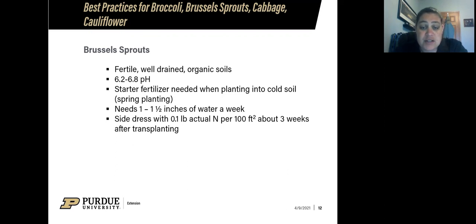Now, about 3 weeks after you've transplanted your Brussels sprouts into the ground, you may want to consider side dressing them with some fertilizer. Once again, you'd want to use about 0.1 pound of actual nitrogen per 100 square feet when you go to side dress your Brussels sprouts.